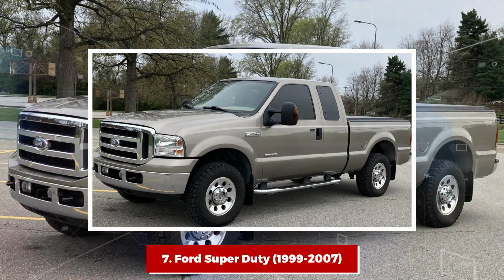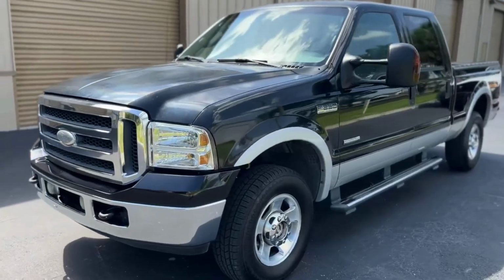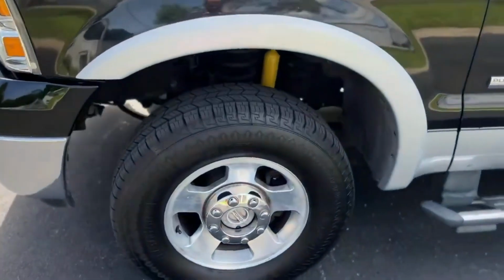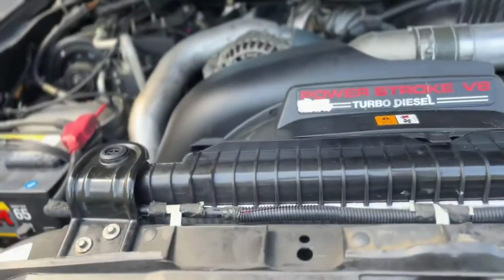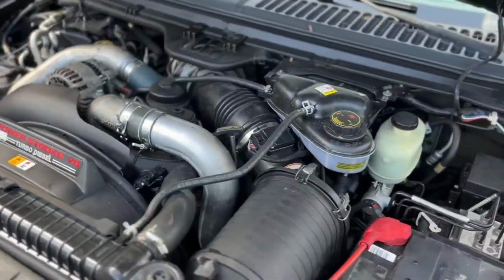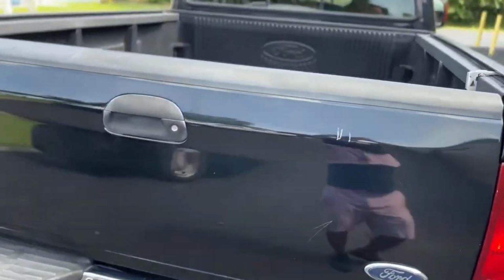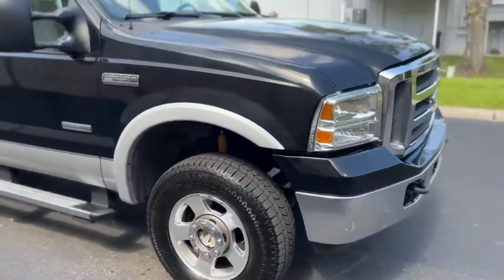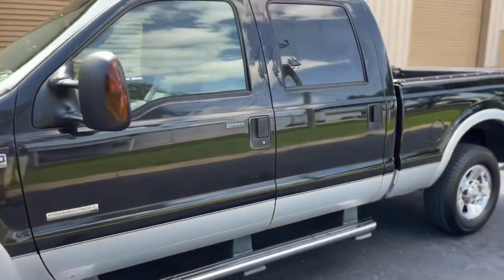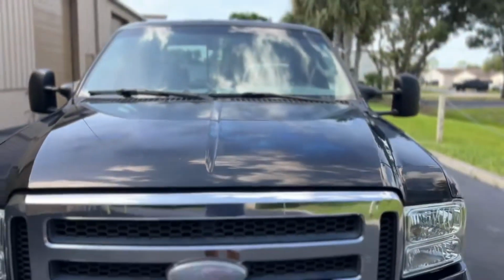Need a heavy-duty truck on a budget? The Ford Super Duty from 1999 to 2007 is an absolute beast. These trucks were built to last and remain a favorite among contractors, farmers, and haulers today. What's the best engine choice? The 7.3-liter Power Stroke diesel. This legendary engine produces 275 horsepower and 525 pound-feet of torque, and it's known to exceed 500,000 miles with proper maintenance. Even used Super Duty trucks aren't cheap, budget between $6,000 to $12,000, depending on mileage and condition.